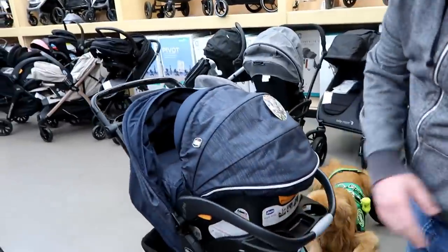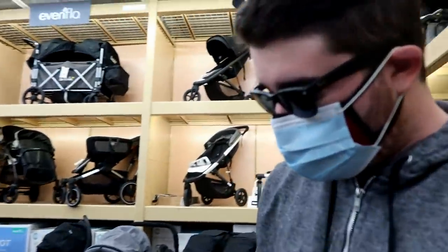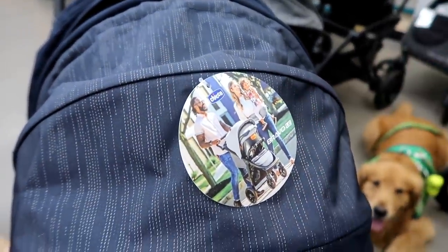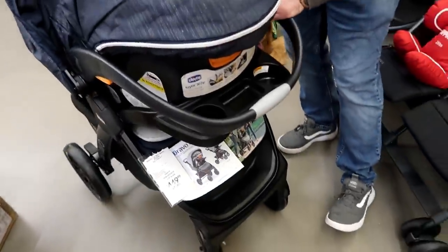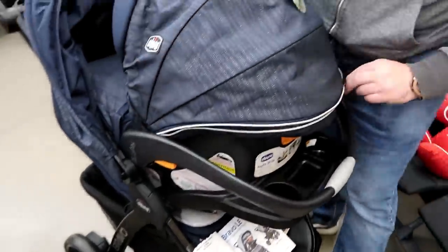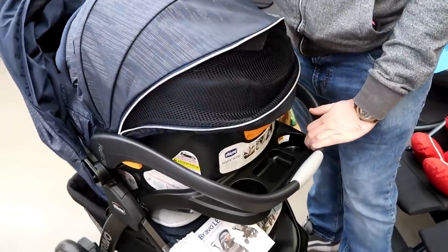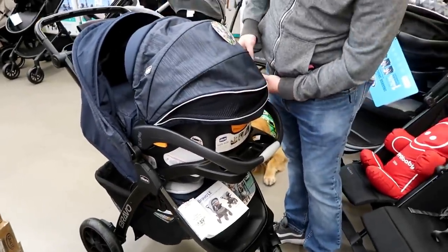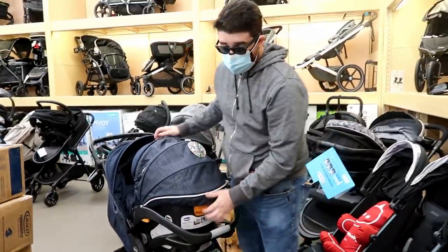What are you thinking? So, there's two versions of this. There's the Bravo Trio, and this is the Bravo LE. The difference between them is a couple things. For example, the actual baby carrier has this extra zipper, so when you want more ventilation, you pop it open, and they have vents here and in the back. This one has this cool feature.